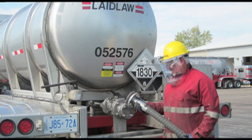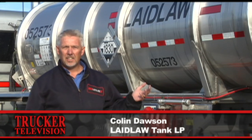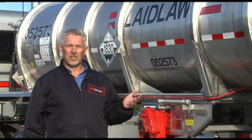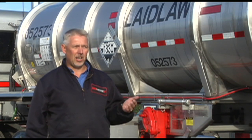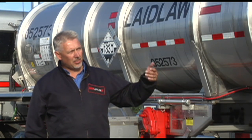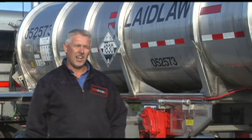I like tankers because I'm responsible for unloading it. I start the operation. I'm not waiting for a guy on a forklift to come and unload me, and if he wants to go for break or whatever. I do it, I start unloading it, and I'm responsible till it's done. So I like that aspect.